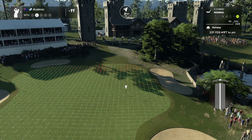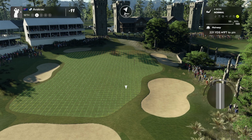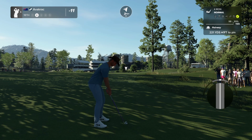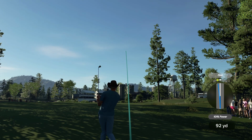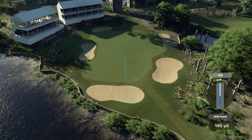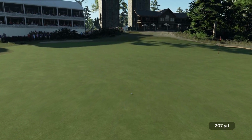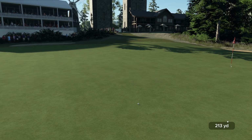What have we got? 1 foot down. I think I'll take... Oh, shit. Do I take the four? It's got an uphill slope to it. I'm going to have to. Hybrid's way too much on this. That was a nasty swing. Hopefully I catch that slope and it comes back around. I think it will. Yep. That'd be right in the puddle.